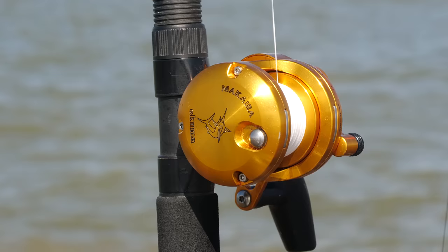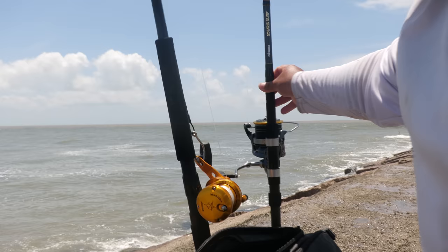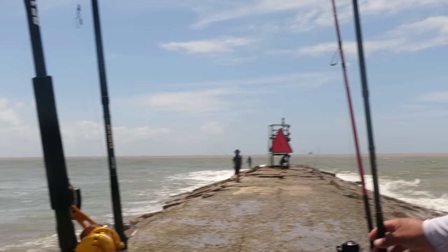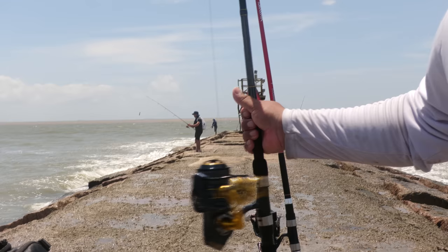Let me show you the gear that I'm going to use right now. This is a Makara 10 right here on a 10-foot Steadfast heavy. We got the new Akuma Flight 12,000. We're testing it out. We bet to catch anything on it. And just in case we see some surface action or want to throw some spoons out, we got the Akuma Solar Surf, the 9-foot. And we got the Salinas right here, the 8,000.